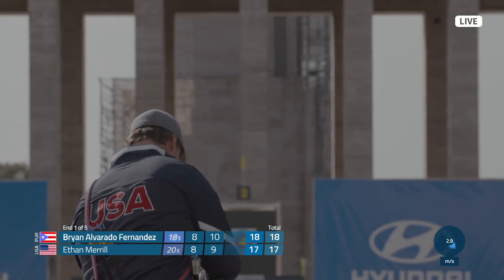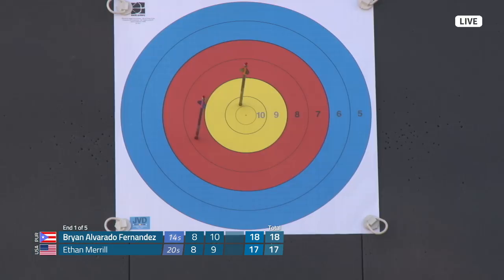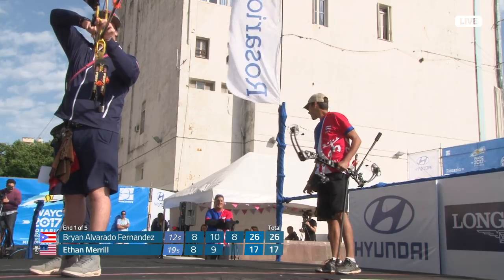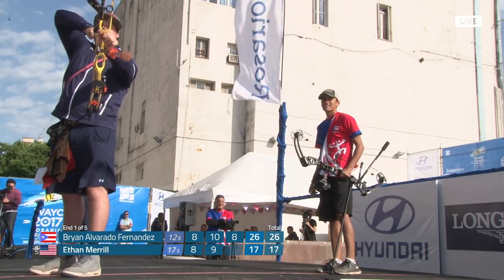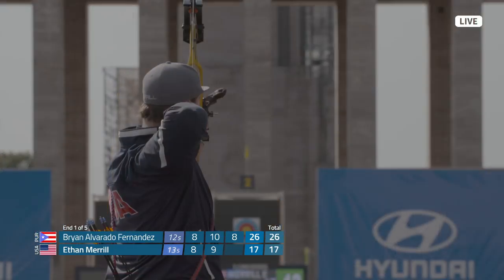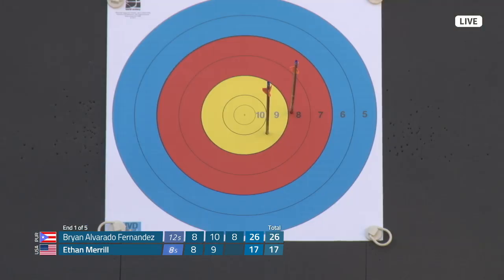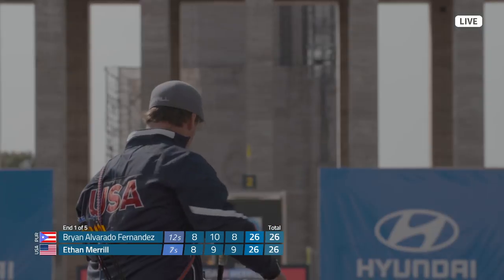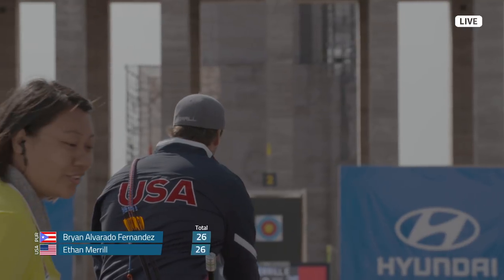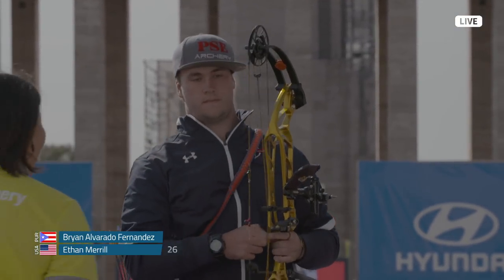Slowly moving in, but still on the right. Now, it's all about adjusting your sight quickly here, isn't it? Yeah. You've really got to be familiar with your equipment and know how much it takes to get an archer from, for example, mid nine on the right to the centre. It's quick adjustments. Just outside. Yeah, I can see him adjusting for that arrow there. Looks like they tied up that end, 26 apiece.